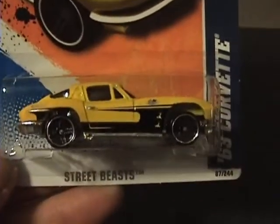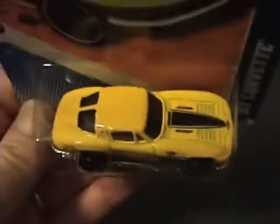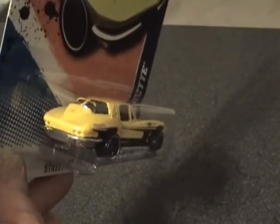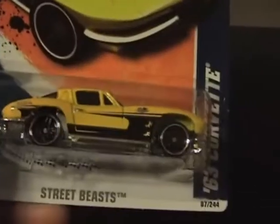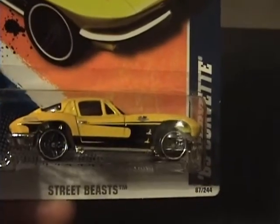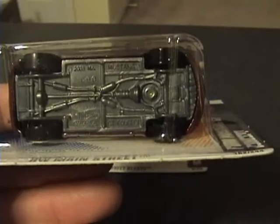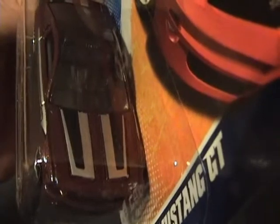Here is a 63 Corvette split window, yellow. Really cool Tempo. It's got the stinger stripe on it. Really cool piece. Chrome base, and it's got blacked out PR5s on it. The Mustang had chrome PR5s with, looks like, a charcoal plastic base. Nice piece.